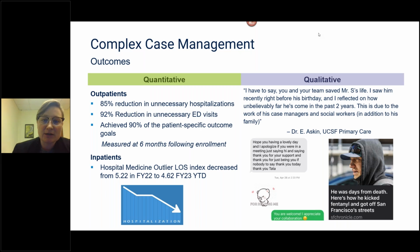For our inpatient consult services, these are predominantly our hospital medicine outliers. We reduced their length of stay index from 5.22 in FY22 to 4.62 in FY23 year to date. And that takes us, I believe, through April.